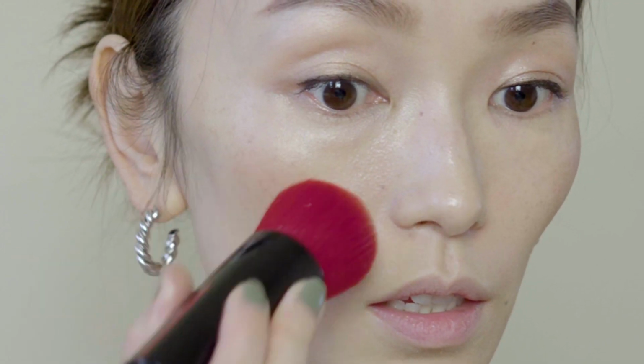Use the Scott color. It's not really dark, so I can just use it as a blush. To get a little bronze color.